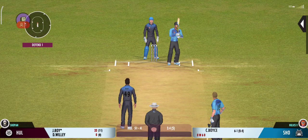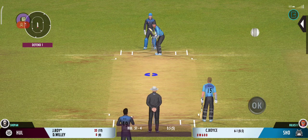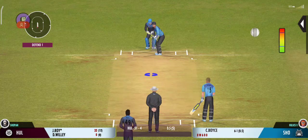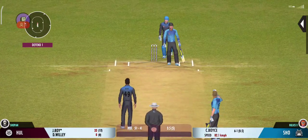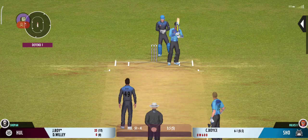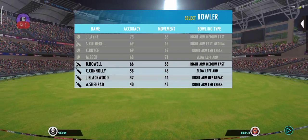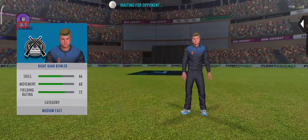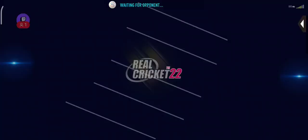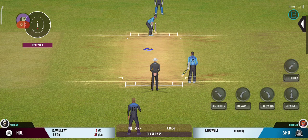Cracking delivery, almost unplayable. Batsman losing his concentration there. A beauty, the batsman had to play at that one. Pace bowler comes back into the attack. That was a moral victory for the bowler.